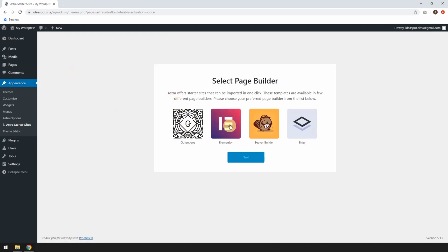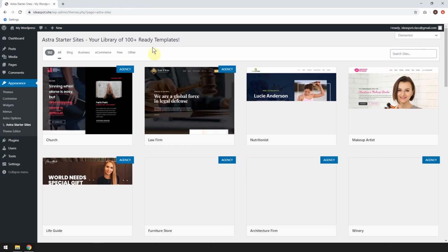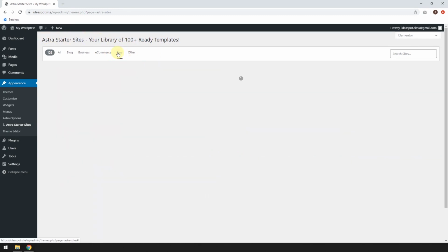You can choose Gutenberg, Elementor, Beaver Builder, or Brizy. I actually think Elementor still offers the best features for a free page builder. So let's choose that one and click Next. Now the starter sites are going to load up here. This is the great thing about Astra. It comes with 102 starter sites, and I think 44 of those starter sites are actually free. So let's wait for that to load.